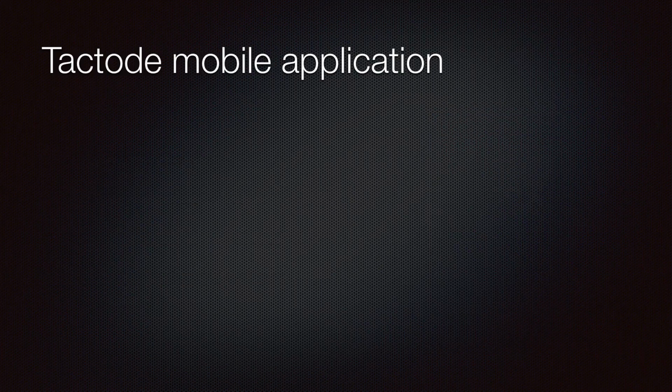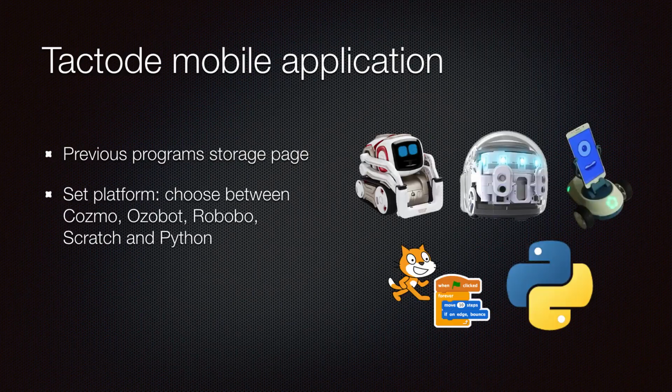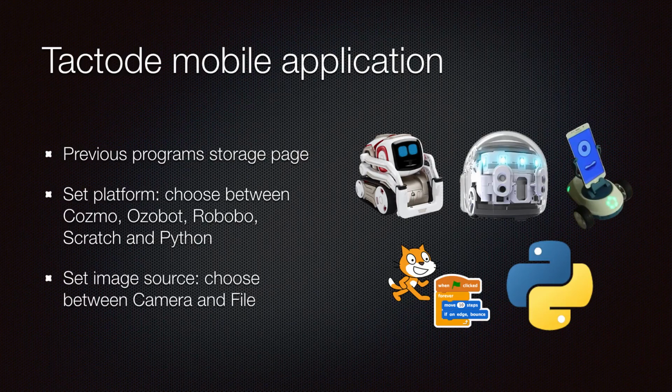There's also a page where the previous programs are shown, and a settings page that allows the user to choose the platform between Cosmo, Ozobot, Robobo, Scratch, or Python, which are the platforms shown on the right. The user can also decide if the camera or a file, perhaps of a previous photograph of the code, should be used to obtain the tangible code.